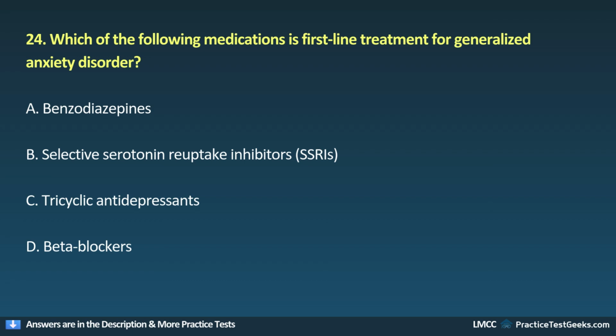24. Which of the following medications is first-line treatment for generalized anxiety disorder? A. Benzodiazepines. B. Selective serotonin reuptake inhibitors, SSRIs. C. Tricyclic antidepressants. D. Beta blockers.